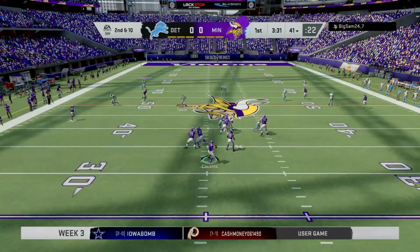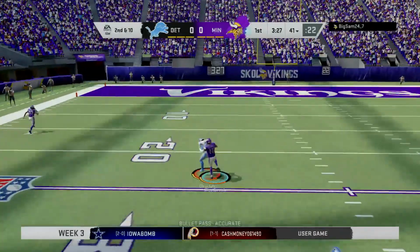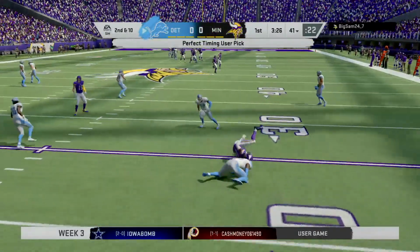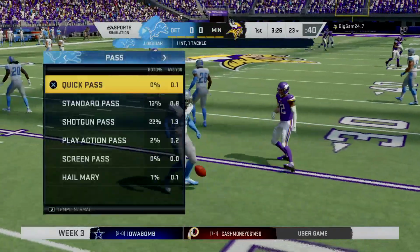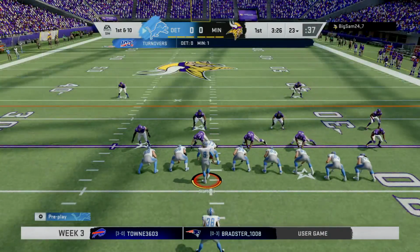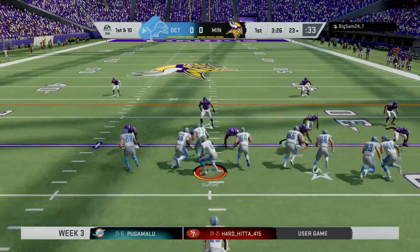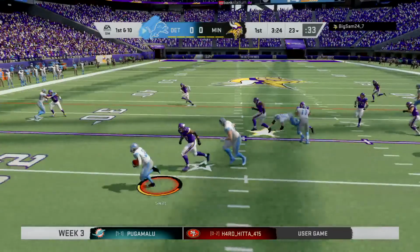Looking to throw on 2nd down. Cousins. Looking long for Westbrook. A fight for the football, and it's intercepted. Picked off at the 23. And his guys are going to get the football at the 23-yard line. Stafford and the Lions now have it 1st and 10 at their own 23.